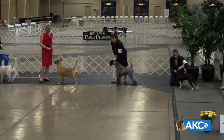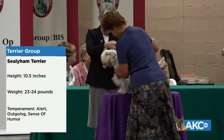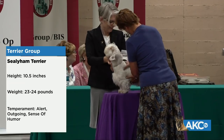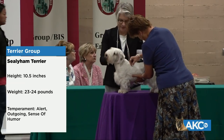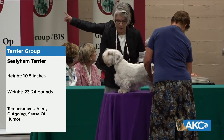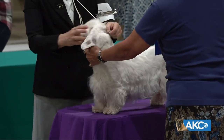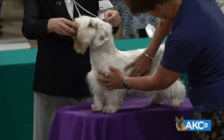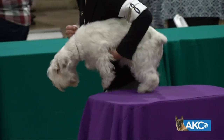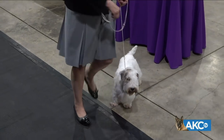Now we have this Sealyham Terrier. The Sealyham Terrier is Annie. She's just 8 months old. Aww. From Seattle, Washington. She's doing awesome. She is, with her owner and handler, Kate Black. Another waterproof coat, or weatherproof, predominantly white. They should have long, broad head, furnished with lots of facial hair. They're outgoing. They can be stubborn. They're very smart and brave.